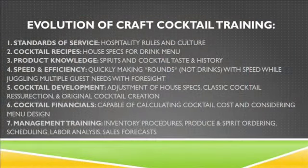Cocktail development. Adjustment of house specs, which we talked about. Classic cocktail resurrection and original cocktail creation. So we're trying to teach people how to be the bartenders that they thought they were going to get to be when they took the job with us at this point, right? They've gone through the other things, and now they're interested in learning how to create cocktails and telling people, this is my drink, and things like that, right? The fun part of the job. That takes months and months to get there, because I need you to adjust the margarita for the lime crisis before you can put a cocktail in front of me that you created with lime juice in it, right? One just comes before the other.